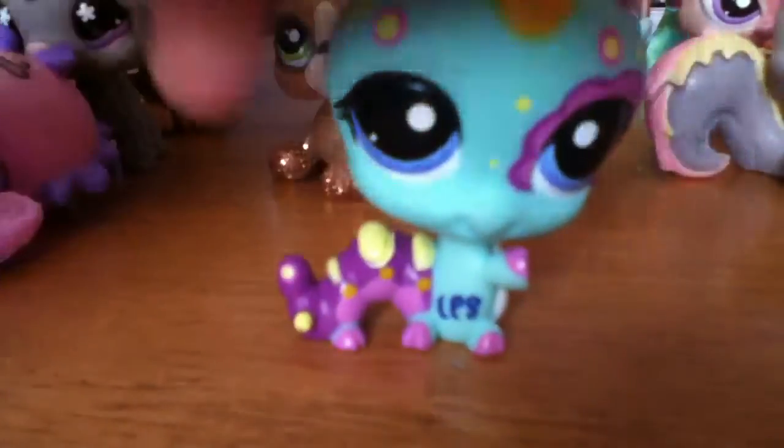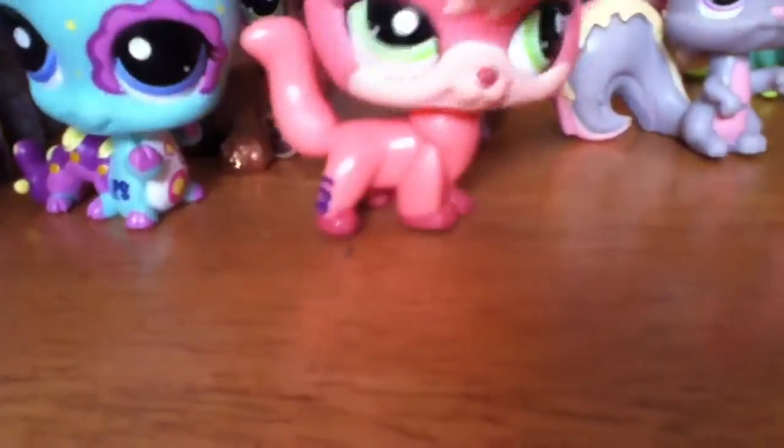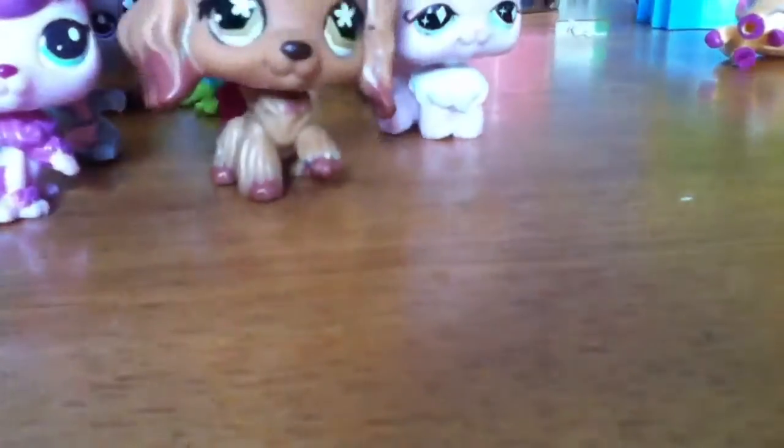This inchworm. This fox. It's got scratches under its eye. I don't know why. This pink poodle. This dog, except it's got eyelashes too. You won't notice.